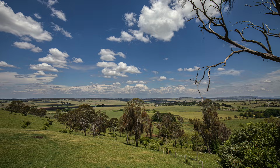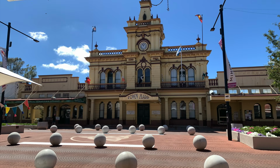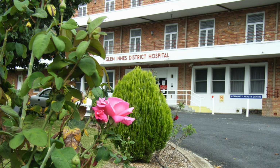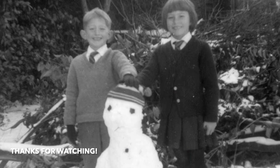The lookout, now Skywalk, was called Martin's Lookout. The town hall is looking spiffy with an interesting streetscape. And this shed was at the back of Dad's office. We drove by the hospital where my sister was born. And then one of the biggest memories of all living in Glen Innes was how cold it was in the winter.